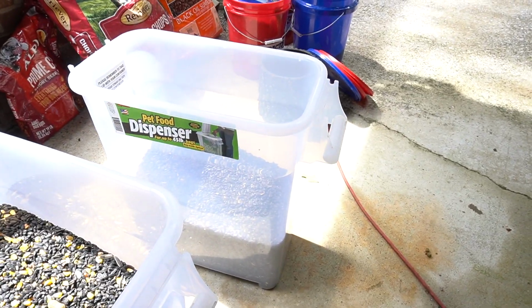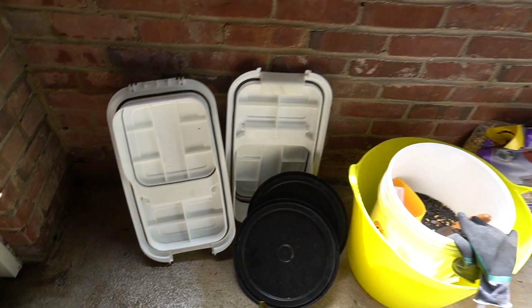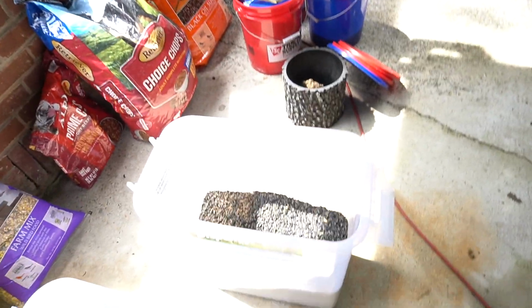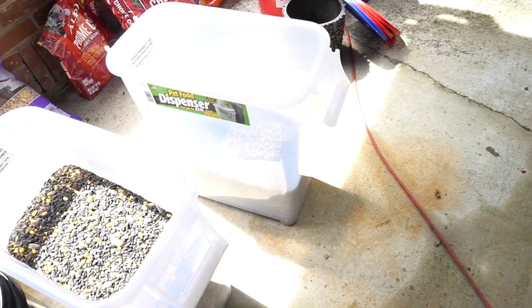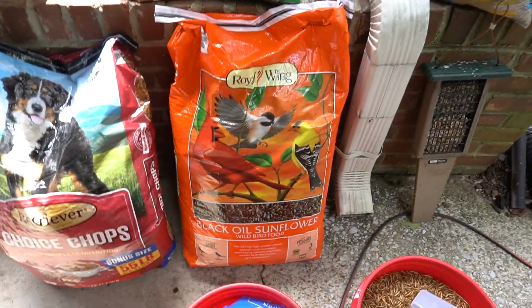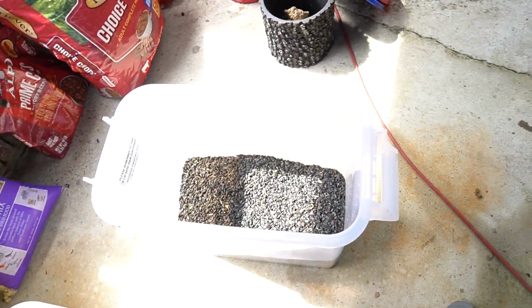These pet food dispensers are great because the tops, you can see, are sealed with rubber gaskets, so it keeps the bugs out, and that's important when you're storing any kind of feed. What I have in this one here is black oil sunflower seed, and you can see I'm getting kind of low on the volume there. But what I bought today was my 40-pound bag of Royal Wing black oil sunflower seed. That's going to go in this container right here, which I dip out of.